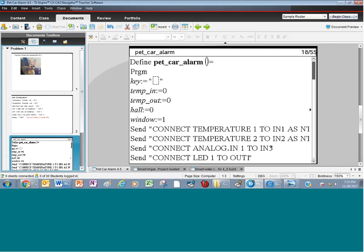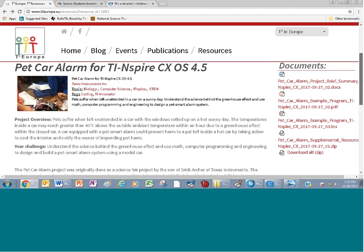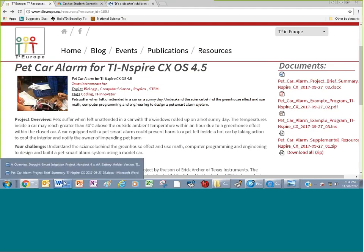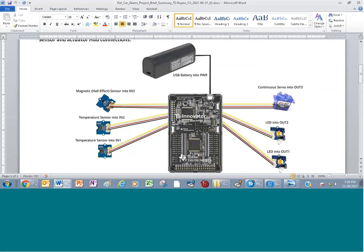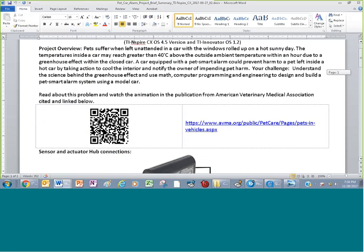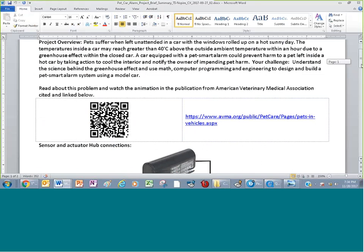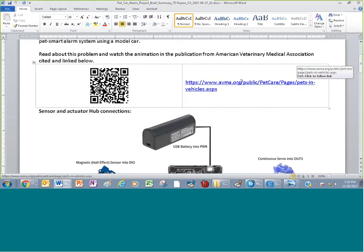So I wanted to show you the online resources next, and like I said before, Mike is going to share these with you. But I'll pull up a summary document. This is the pet car alarm project. It gives you an overview of what's going on. Pets suffer when left unattended in a hot car on a sunny day. There's some other background information here too, and a lot of public information in here.